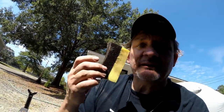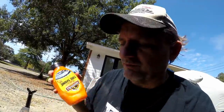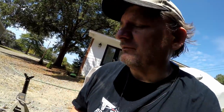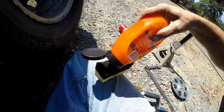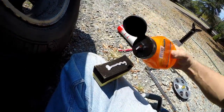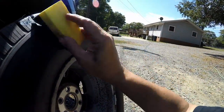So all you do, I like to use the foam applicators for this because I don't like getting the spray all over the wax I just put on. I want to let the wax set a little while before it gets hit with anything. Plus I have this Armor All Extreme tire shine that I'm wanting to finish off because I went to a different brand. But all you got to do is just as simple as doing the front side. Add some tire gel, take your applicator and put it on.